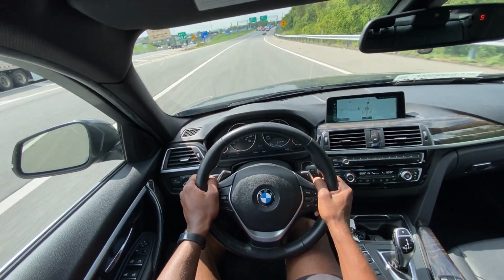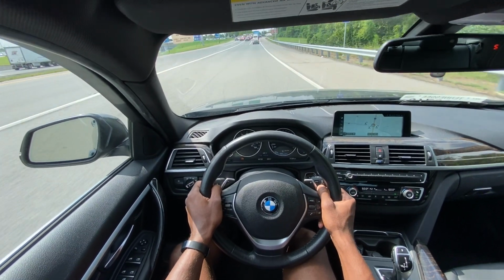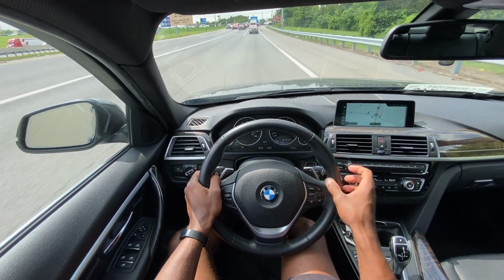But another huge shout out to Ford, Lincoln, and Franklin for letting me test drive this car today. This will bring me to the end of my review of this 2017 BMW 330i.